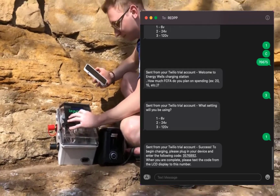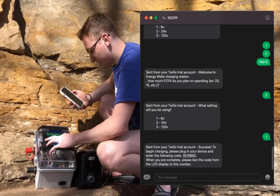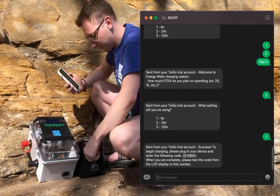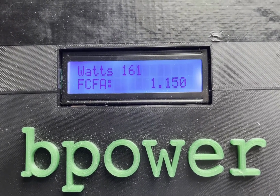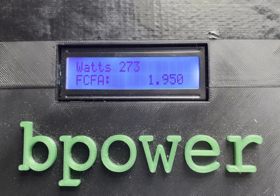Now this code contains 3 pieces of information. It contains the kilowatt hour cost provided by the server, the total amount of francs the user is willing to spend, and then finally the voltage setting that they are trying to use. So once this is done, the station will start to charge. Here we are going to see that it will charge to 3 francs before providing a release code.